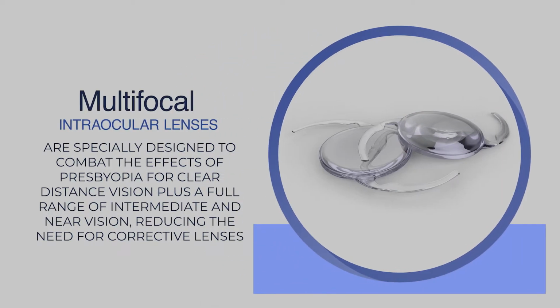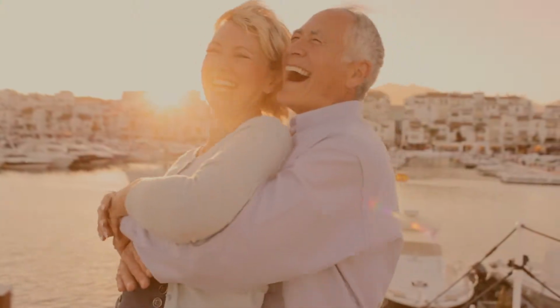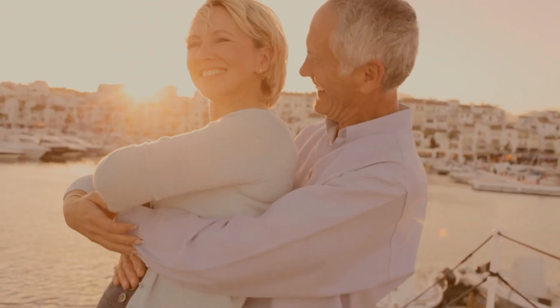by their early 50s. While some lenses are used to see clearly at a distance after cataract surgery, multifocal accommodating lenses are specifically designed to combat the effects of presbyopia for clear distant vision plus a full range of intermediate and near vision, reducing the need for corrective lenses or even reading glasses. Multifocal lenses are for individuals who desire the least amount of dependency on glasses and for busy people on the go. They are often referred to as the best of the best.